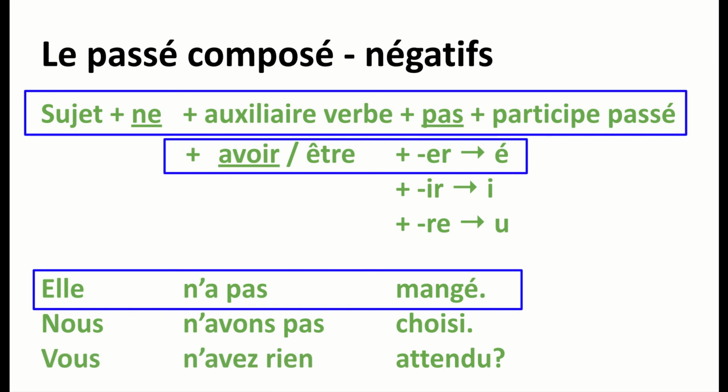Right? I mean, even in the present tense, you put it around the verb that is conjugated. Okay. Same thing in the passé composé. Got to look for patterns.